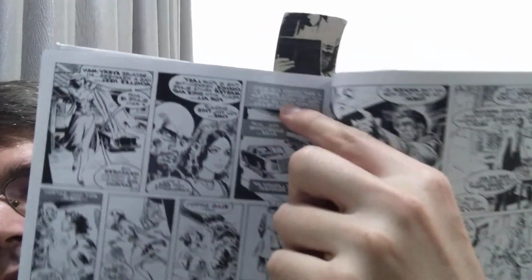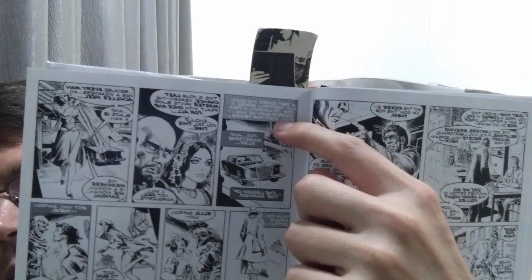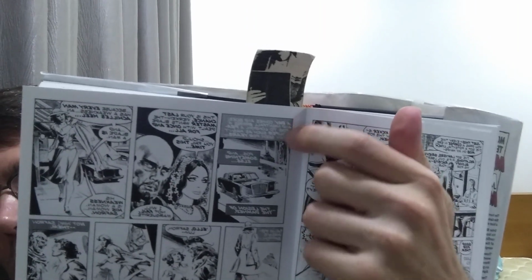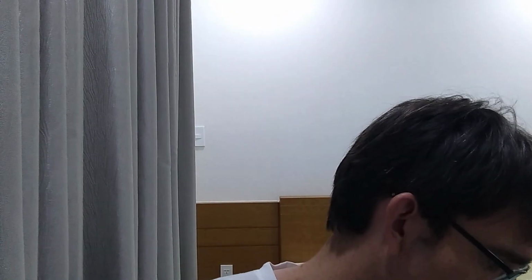Like this text here. I don't think it comes through on the camera so much, but it's this kind of gray with white letters faded, and it's a little bit difficult to read. But yeah, they're not all in black and white. There are some color ones as well.